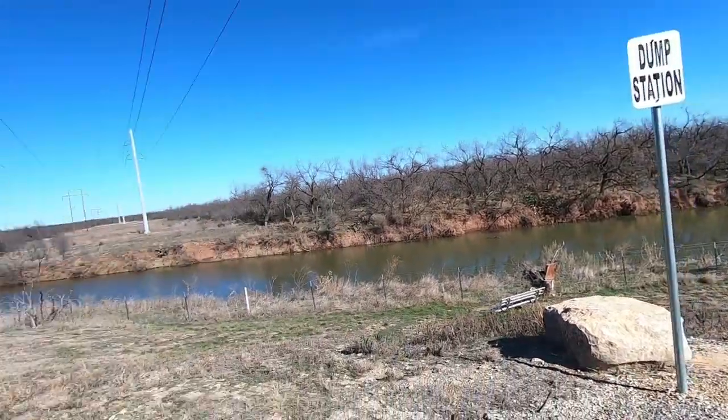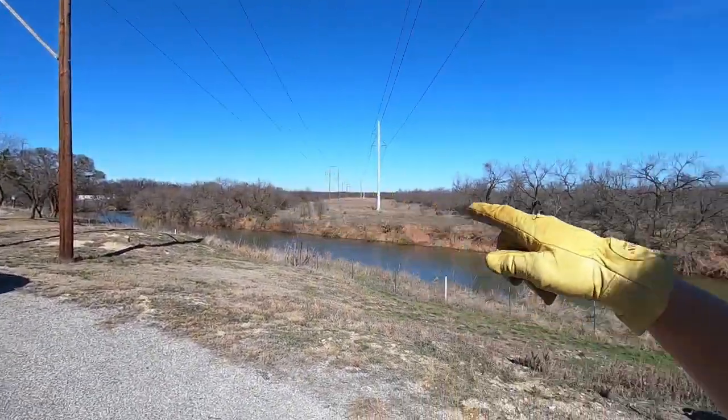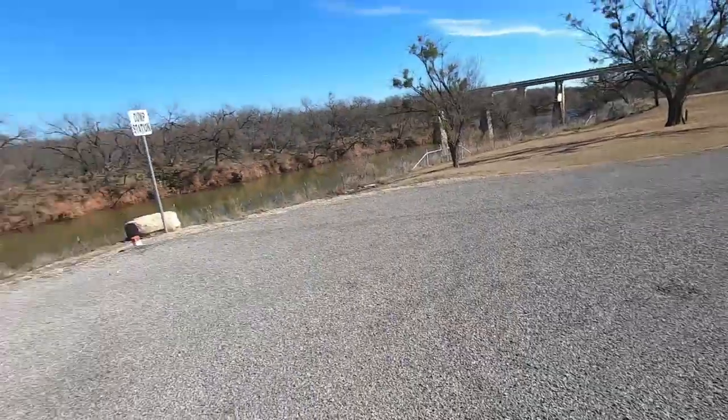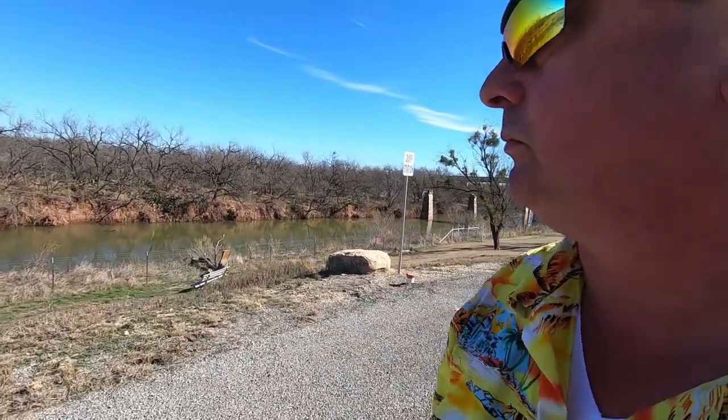There are signs from in the park by the swimming pool telling you to come this way. And then there's a sign over here that's kind of hidden a little bit. It's actually usable from both sides. And it doesn't look like it's been used much.